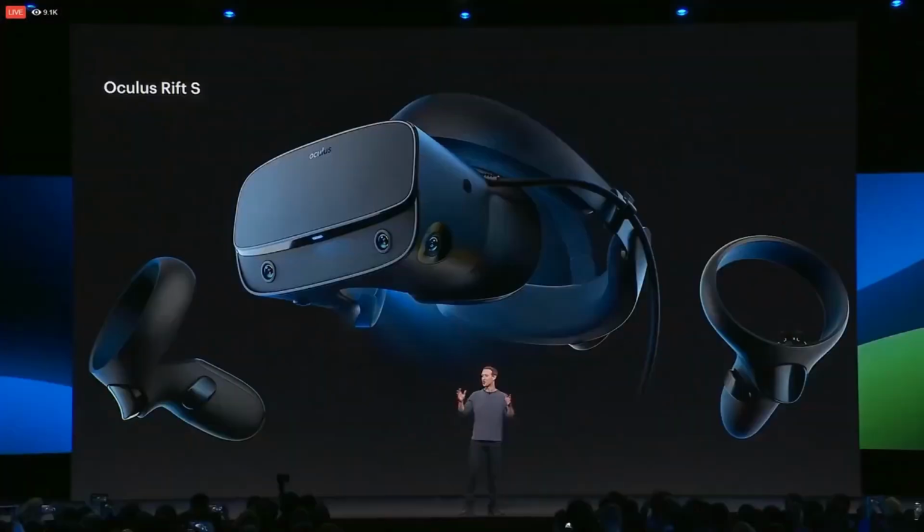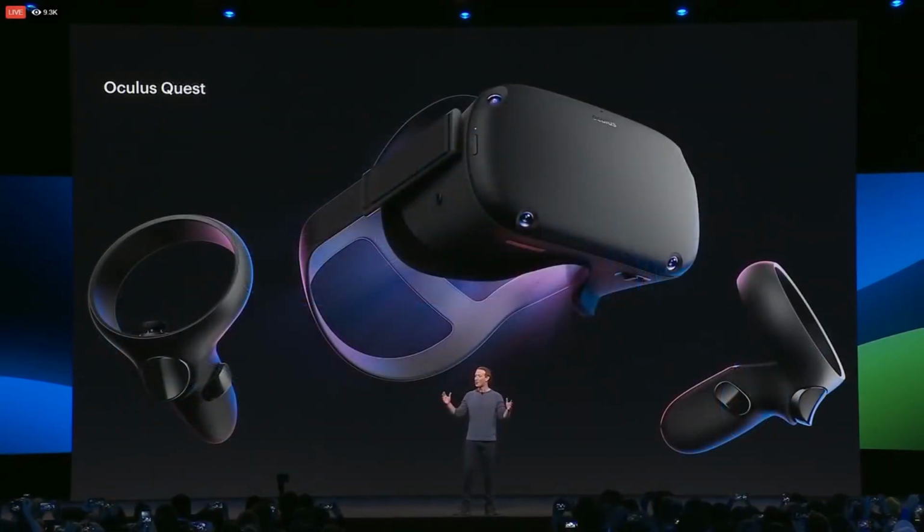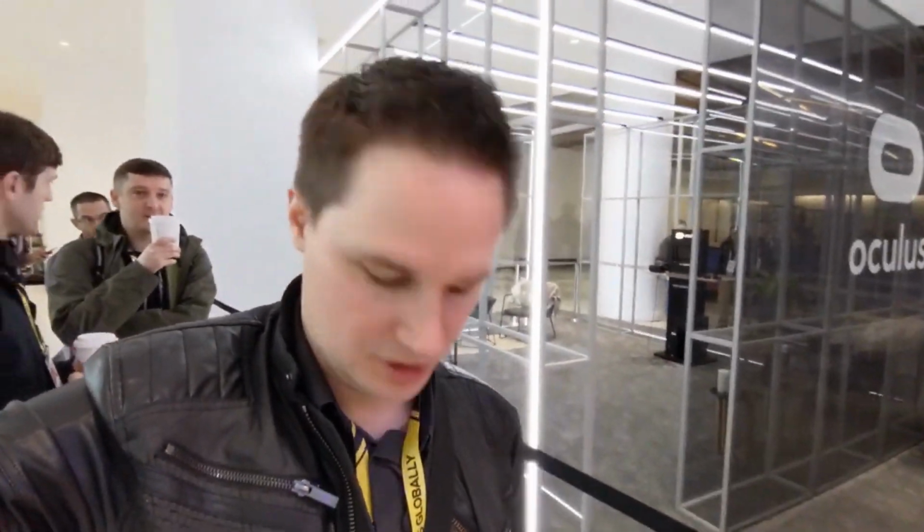This is going to be a big year for VR because we are shipping 2 new products. Oculus Rift S, which improves on the original Rift, a higher resolution display, better optics, inside-out tracking. And of course, we're launching Oculus Quest, the all-in-one headset that we've all been waiting for with no cables and full freedom of movement.